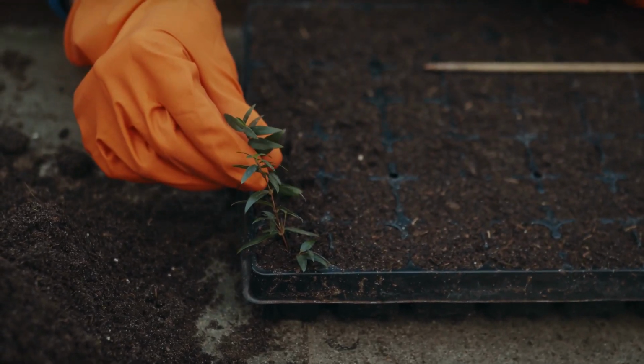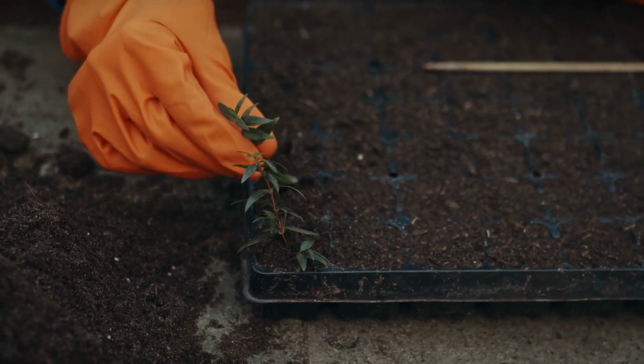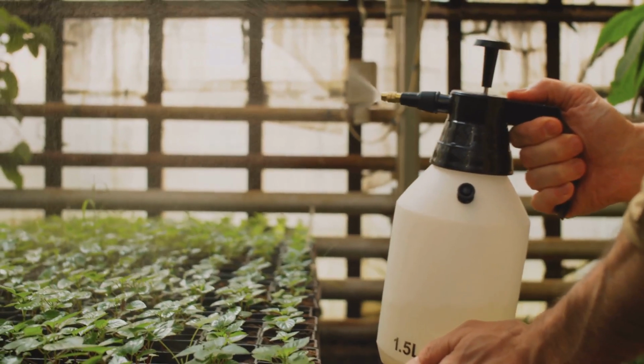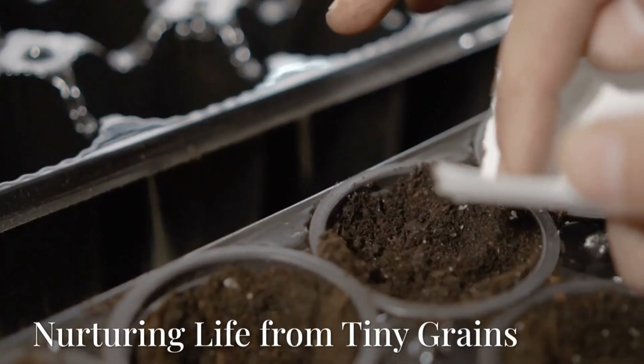Proper timing leads to a successful pepper harvest. Gather your seed starting essentials. Seed trays with drainage, high-quality seed starting mix, a spray bottle, and plant markers. Avoid garden soil, it's too heavy and may contain pathogens. Use a spray bottle for gentle watering and label each variety. With the right tools, your seedlings will get the best start.